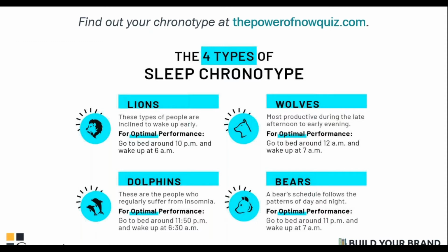You can see on this little chart here that I have those listed and what they mean. So let's go through them one by one. The lion chronotype stands in for the early bird. These individuals wake up early and are the most productive in the morning, but they may have more trouble following a social schedule in the evening. The wolf chronotype is equivalent to the classic night owl and is believed to make up approximately 15% of the population.